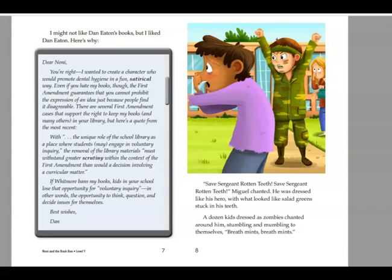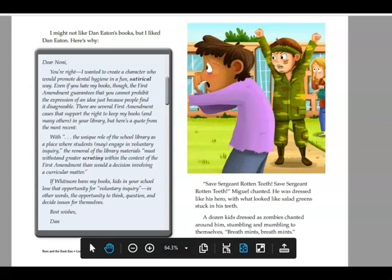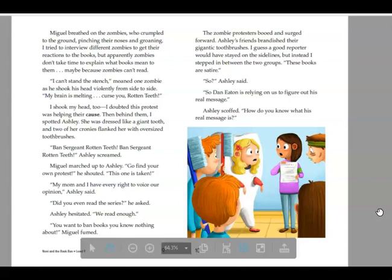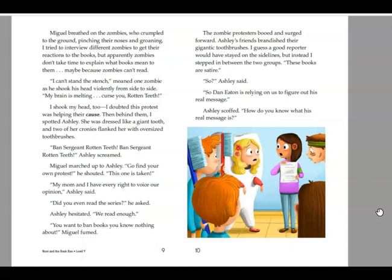"Save Sergeant Rotten Teeth!" Miguel chanted. He was dressed like his hero, with what looked like salad greens stuck in his teeth. A dozen kids dressed as zombies chanted around him, stumbling and mumbling to themselves. "Breath mints! Breath mints!" McGill breathed on the zombies who crumpled to the ground, pinching their noses and groaning. I tried to interview different zombies to get their reactions to the books. But apparently zombies don't take time to explain what books mean to them. Maybe because zombies can't read.